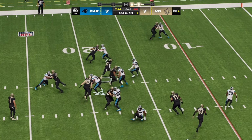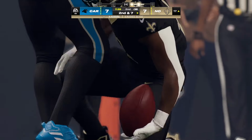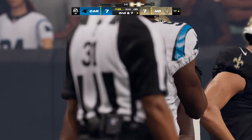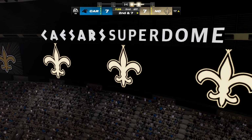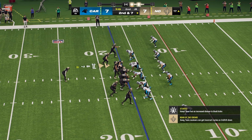Staying on the ground on first with Kamara, and he'll get this one down to about the 17. Give him 3 on first down. It'll set up a 2nd and 7. Typically, we think it's the strong safeties that are better tacklers, especially closer to the line of scrimmage amidst traffic. But in this case, how about the free safety coming up and making the big-time play?